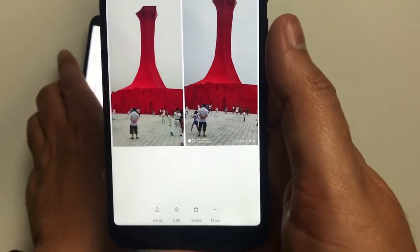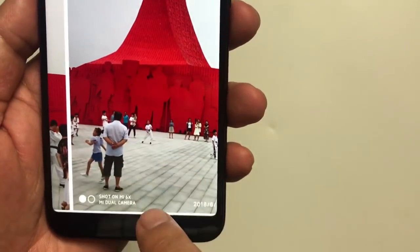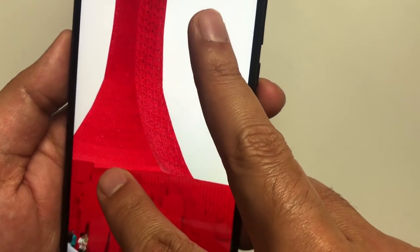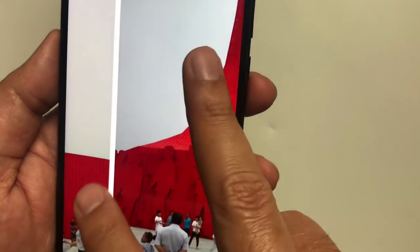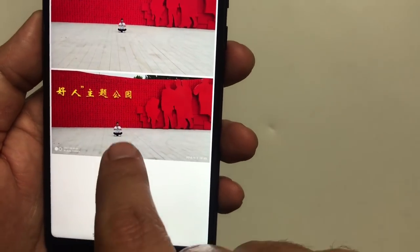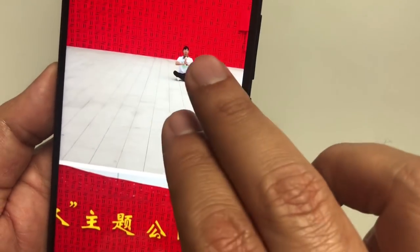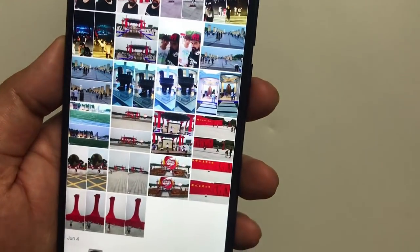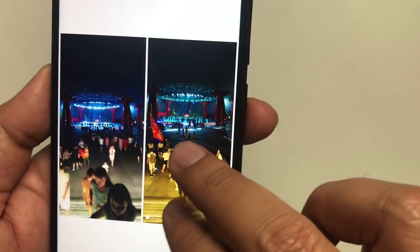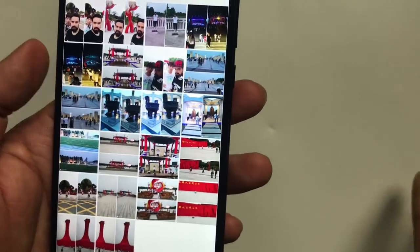I made a collage of both phones. The right side one is Mi6x, you can see, and the left one is Nokia X6. So they are very similar. The bottom one is Mi6x. So the right side is Mi6x, and this one is Nokia X6.